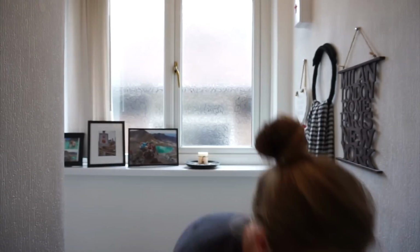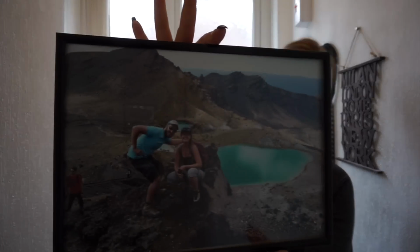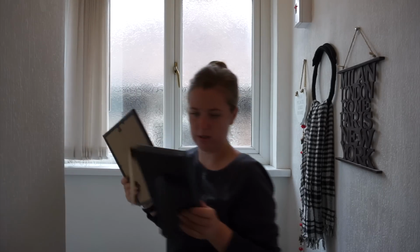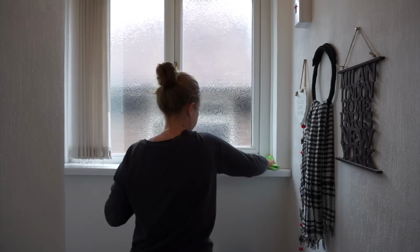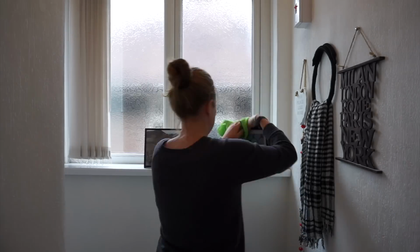Oh, India. Such an amazing photo. New Zealand, New York. The Philippines and New Zealand in the same frame. Ta-da!